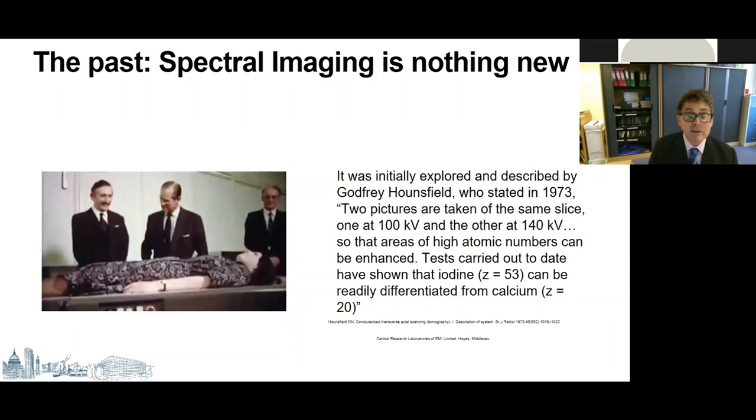The concept of spectral imaging is nothing new. Sir Godfrey Hounsfield recognised the potential for multi-energy imaging from the outset. In his acceptance speech for the Nobel Prize in Physics, Sir Godfrey stated, "Two pictures are taken of the same slice, one at 100 kV and the other at 140 kV, so that the areas of high atomic number can be enhanced. Iodine can readily be differentiated from calcium."